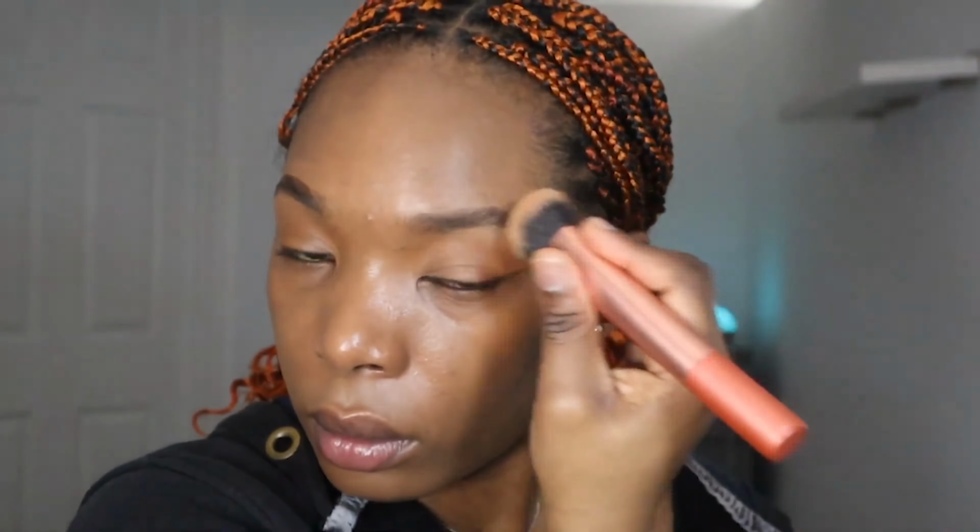I'll just use this. Honestly, I don't know where it's from. Someone gave it to me. And I don't even know if it's still being sold anywhere. I should probably throw this product away, to be honest. Let's do a little bit of that jawline contour. Just a tiny, tiny dot.